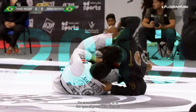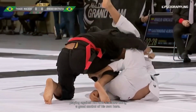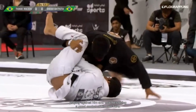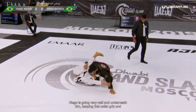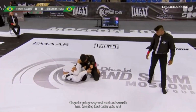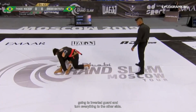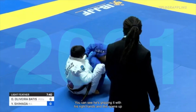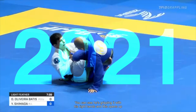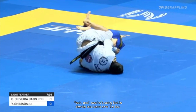I'm sure he's very used to this type of guard that Diego is playing against him, and now he's doing a good control of his own there, but Diego is going very well underneath him, keeping that collar grip and going to inverted guard and turning everything to the other side. There was a very nice transition by Diego. You can see he's gripping it with his right hand, and this opens up a very powerful series of sweeps or even back takes. Yeah, nice.